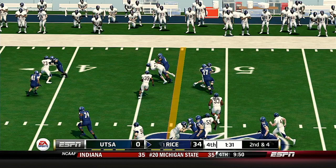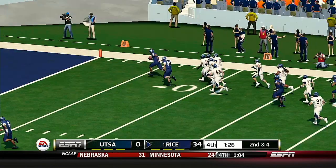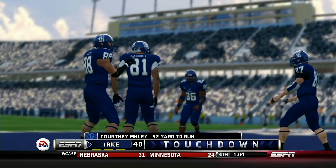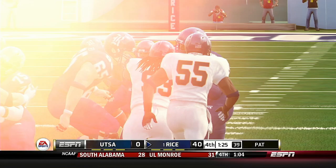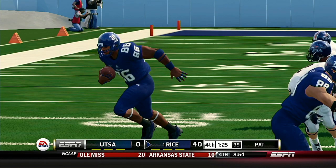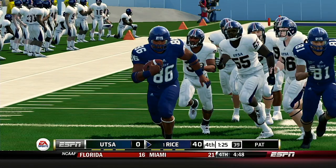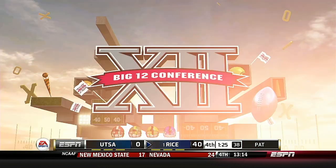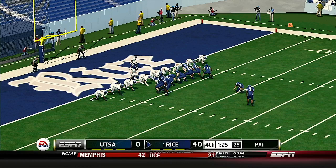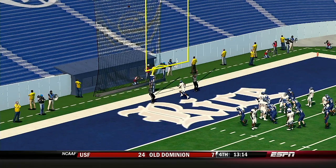Finley on the right side. He's at the 40. He's at the 30. The 10. He's in. Another touchdown. Well, another score here late in the fourth quarter, but all it does is add to the blowout. This one's over. And he hits the PAT.